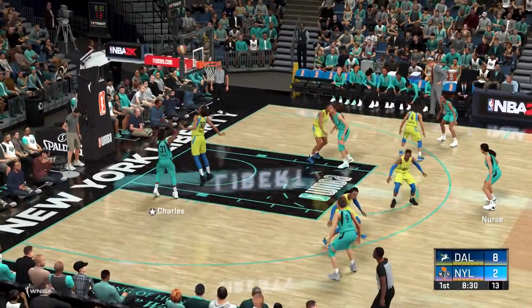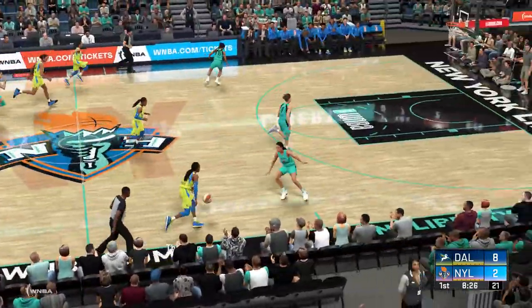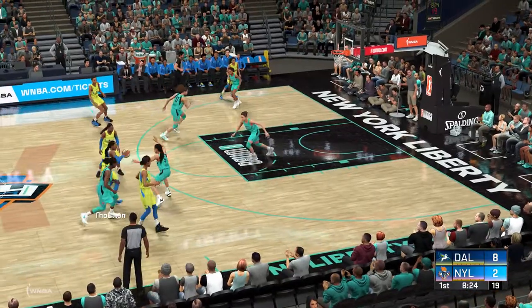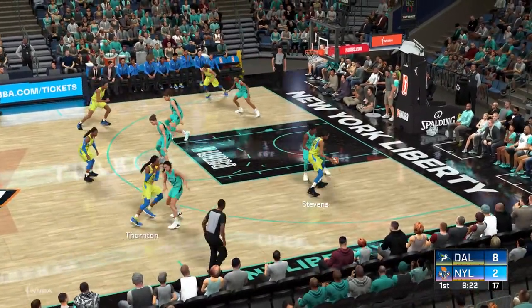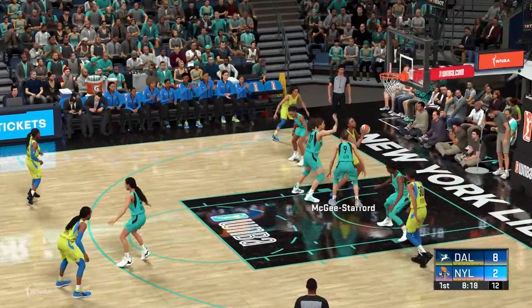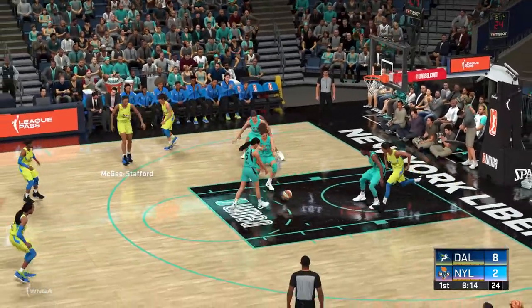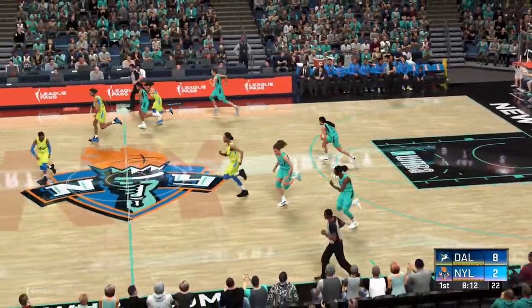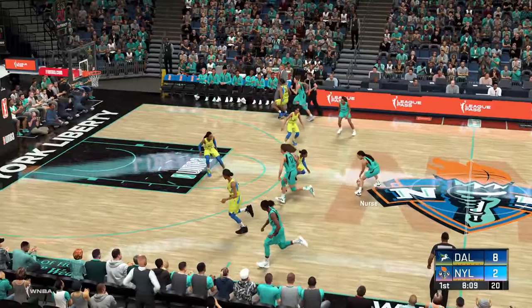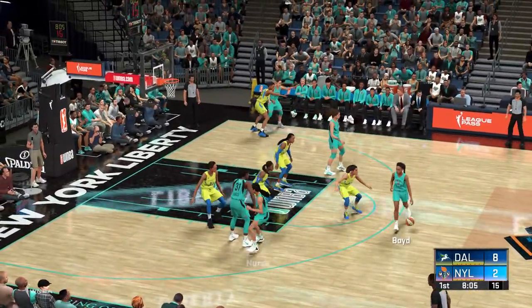A clear look for Tina Charles. And again, it's the Liberty missing. Credit the D there. Got in her face, got her hands up, made sure she was not comfortable on the release. Yeah, stayed very tight on her. Didn't allow her the space she needed to get a good shot off. I just love that effort. A real defensive lapse there. She's not a player you can leave open for a jump shot. They're lucky she didn't punish him there.